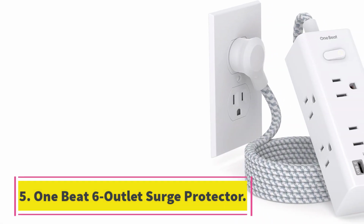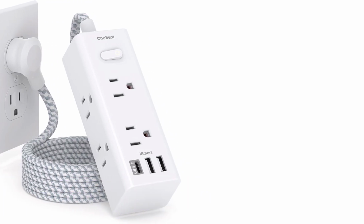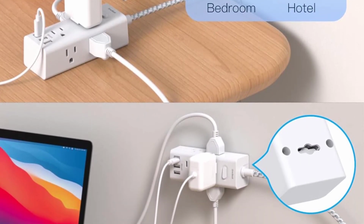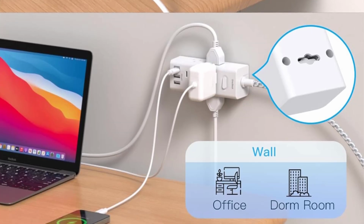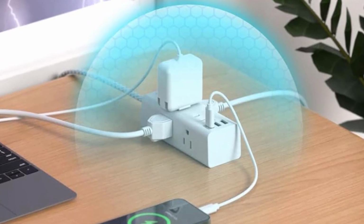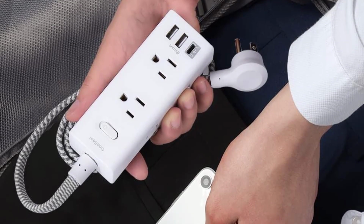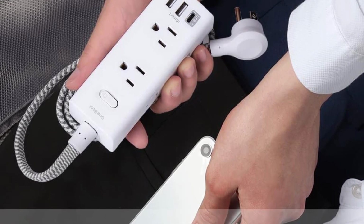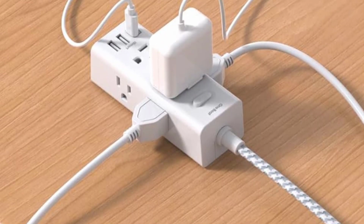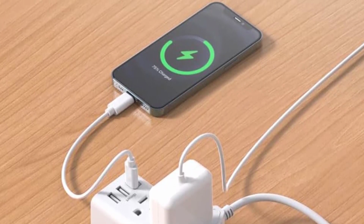Number 5. 1-Beat 6-Outlet Surge Protector. The AC outlets on this surge protector from 1-Beat have ample space in between them to accommodate bulkier adapters like laptop charging blocks. There are 2 outlets on the front panel and 2 on each side, which is convenient if you're plugging in devices with cords that aren't as flexible and need to lay flat. It's space-saving and not very long, so it works well for desktops and workstations. The surge protector auto-detects your connected devices for charging efficiency, and the lighted on/off switch has an integrated circuit breaker and automatically cuts power if the voltage gets overwhelming.